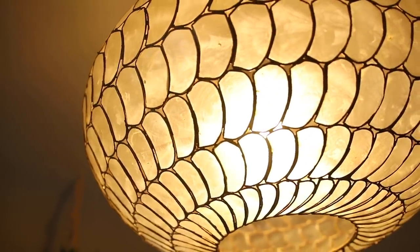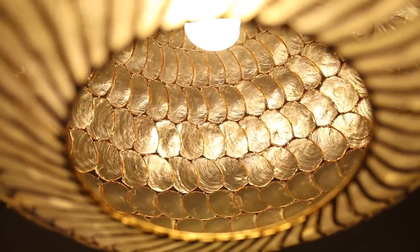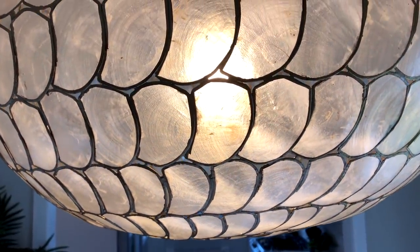Initially when I saw it, I was like, man, I don't know. But as soon as I saw it in person, I was like, I have to have that. That is from CB2. It is made of capiz, so it is a shell pendant. In person, it's unbelievably beautiful. It's so stunning, and it just gives such an elegant appearance to this room.